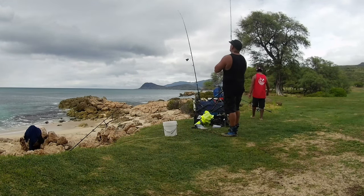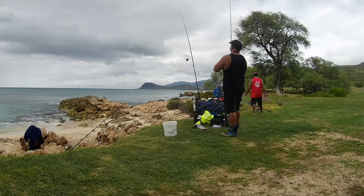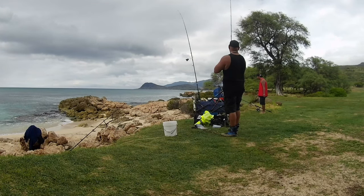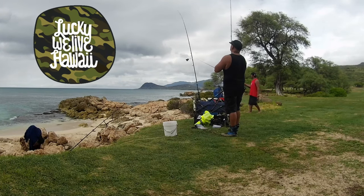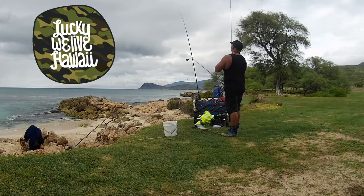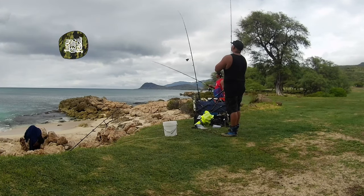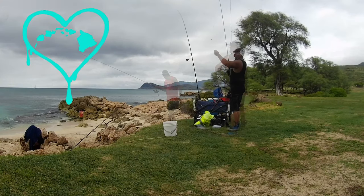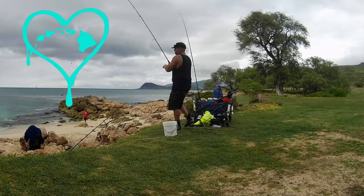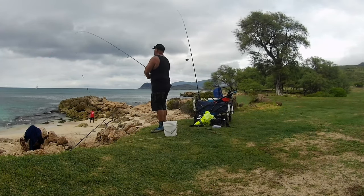Okay, back on land, and I just gotta tell you guys, I love where we live. If you guys live here, bro, you should feel lucky. You know what I mean? Even on an overcast day, bro, look at that water. There's no place on earth like this. That's why, take some pride, malama aina.